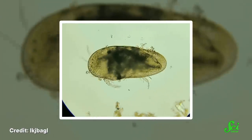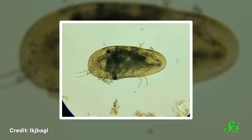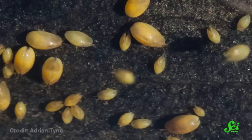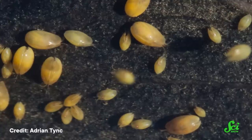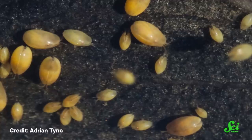Researchers describe this based on the relative proportions of the ostracods' body parts, and by the size and shape of their reproductive organs. And though not all have been formally described yet, researchers say they have found more than 100 species, all occupying roughly the same habitat. Now, this is really strange, because normally you wouldn't expect to see so many similar species living in the same place. To understand why, we have to think about what a species is.